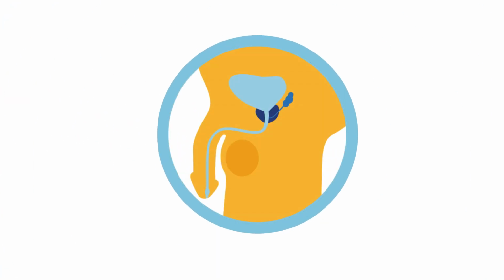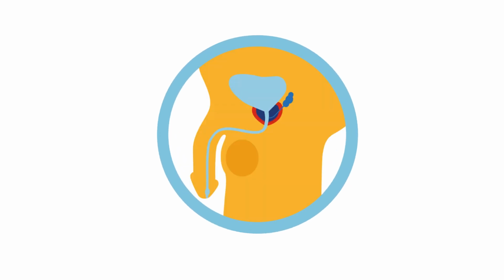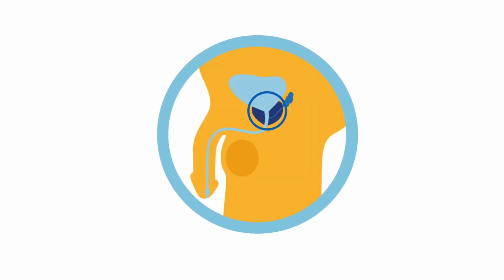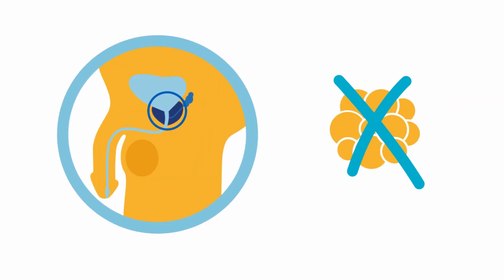BPE usually starts in the central area of the prostate around the urethra. Prostate cancer more commonly develops in the periphery or edge of the prostate and typically doesn't cause symptoms in its early stages. Having an enlarged prostate does not mean you're more likely to develop prostate cancer.